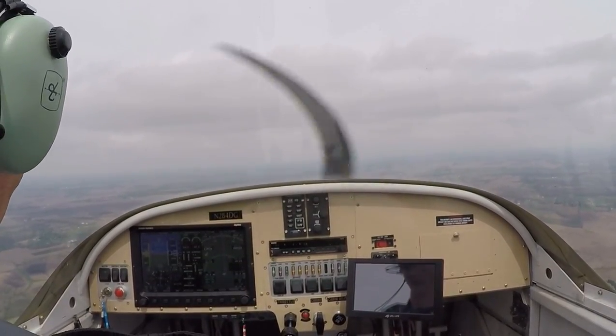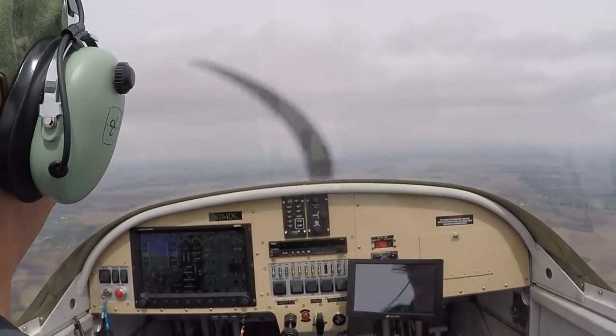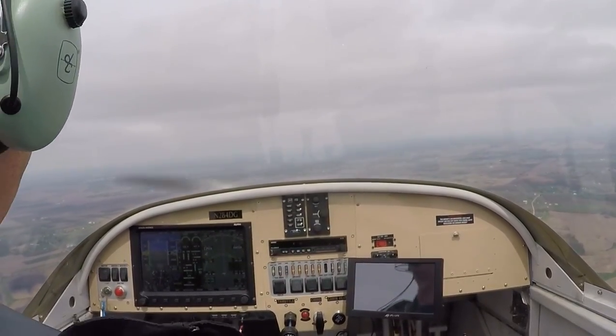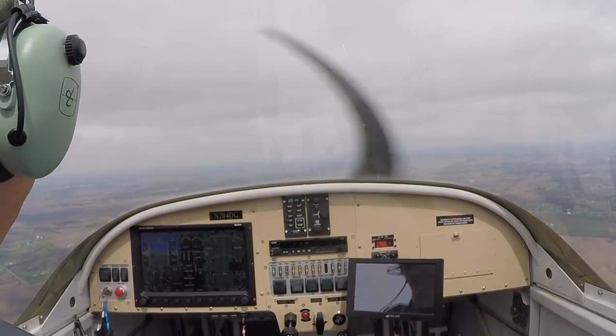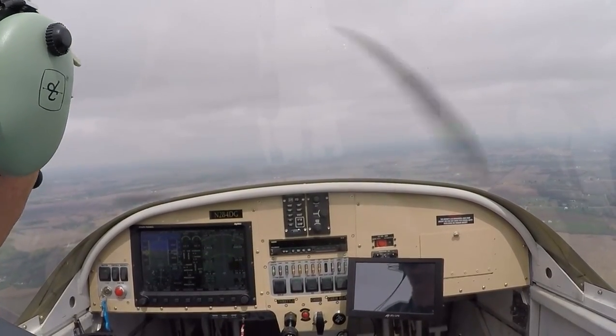I think the boxes must be actual course and not ground track, which makes them kind of useless, really. I don't want to have to figure out a correction angle to stay in those boxes. Those should just tell me where to go. If I'm understanding what's happening here correctly, there's always some question about that.